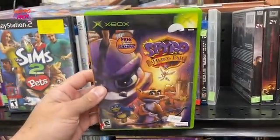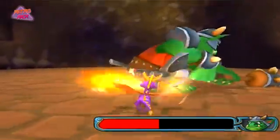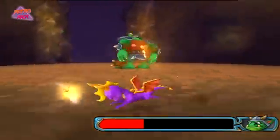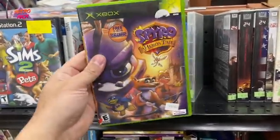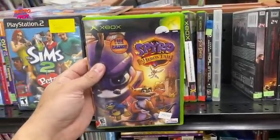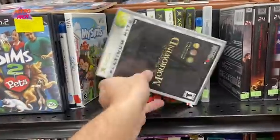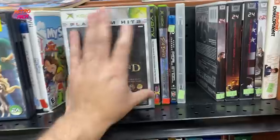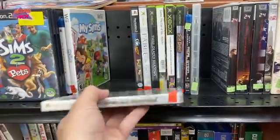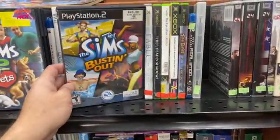Spyro, A Hero's Tale. I love the Spyro series, and $6 isn't terrible on that. It's worth about 12 to 14. This one right here, Elder Scrolls 3 Morrowind, it's complete. This sells complete for around 14 to 15, so we'll get that one for $6. Again, I wish these were a little bit cheaper, but it is what it is.